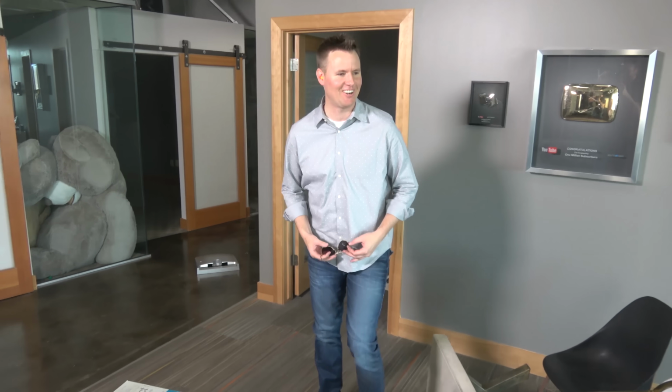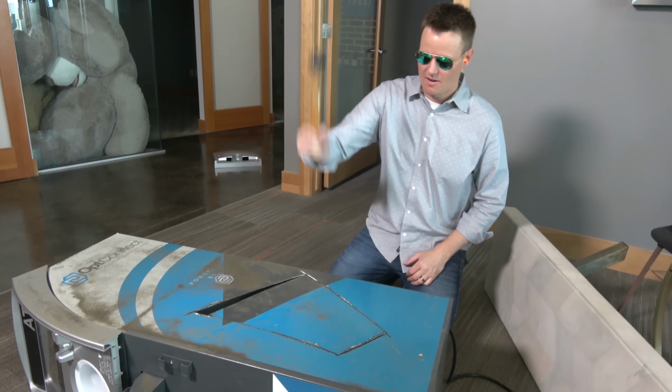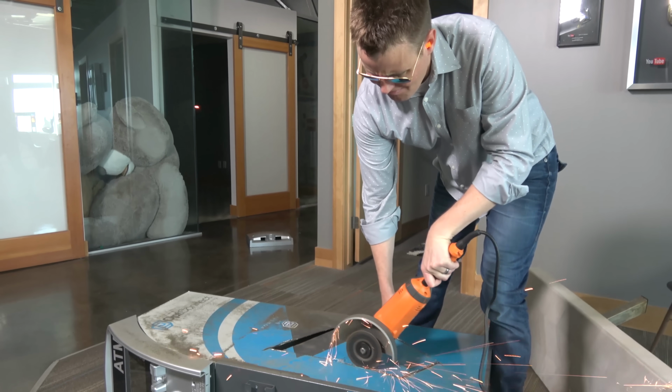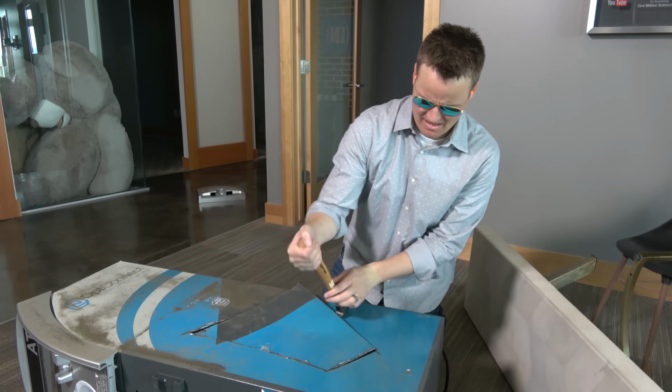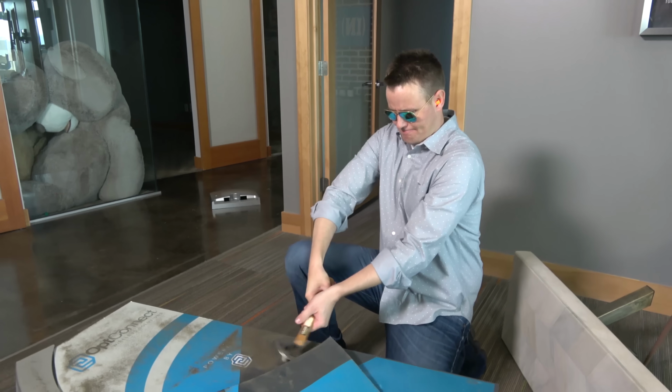The foot hammer is not as strong. Do we have a sledgehammer? Gosh. Oh, it's screwed in right there. No wonder.